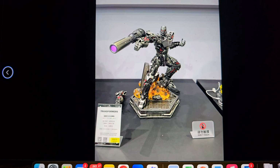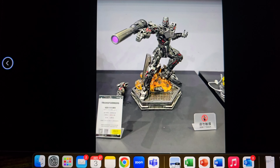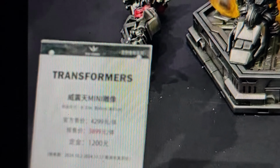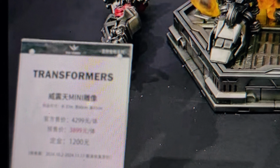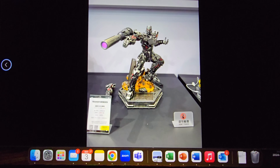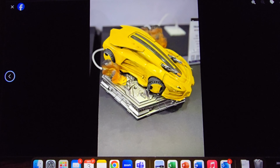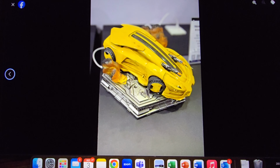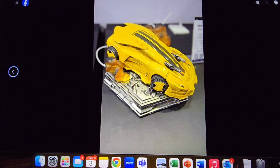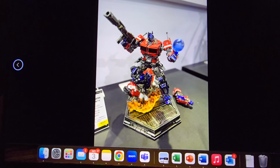And then this is... this looks like a comic version, not a movie. Can we see what that says? This looks like comic to me. That does not look like movie. It also looks a little bit smaller, so yeah. And then you have probably a comic version of Bumblebee, just the car. Comic Megatron. Maybe this is from the newer movie.